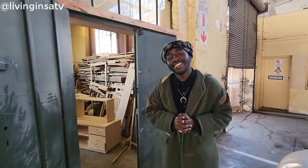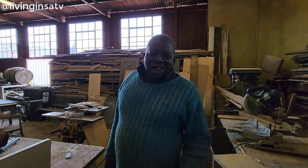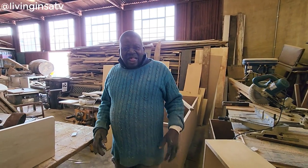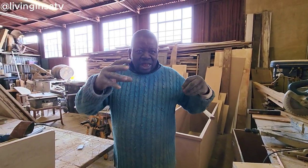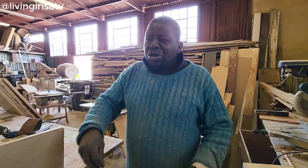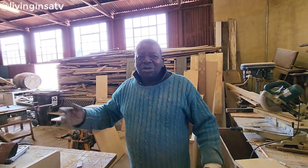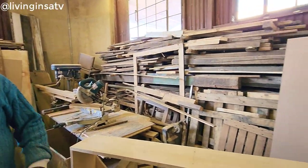And so we're here now to check out the custom furniture by Shetrek Mukiba, one of my favorite tenants. Come through and check it out. I'm Shetrek Mukiba. I'm doing the furniture, and this was the table. I'm converting it into a cabinet for the school. I do the chairs, I do the tables, any woodworking. And you supply Victoria Yards with your amazing carpentry.